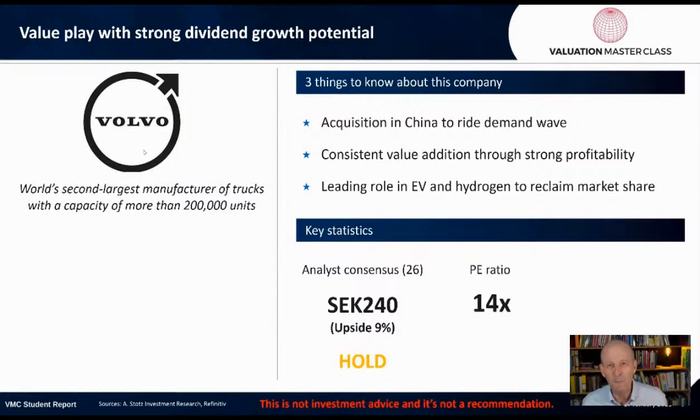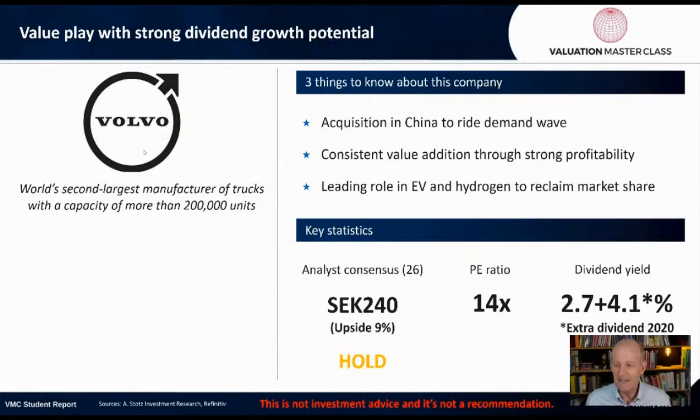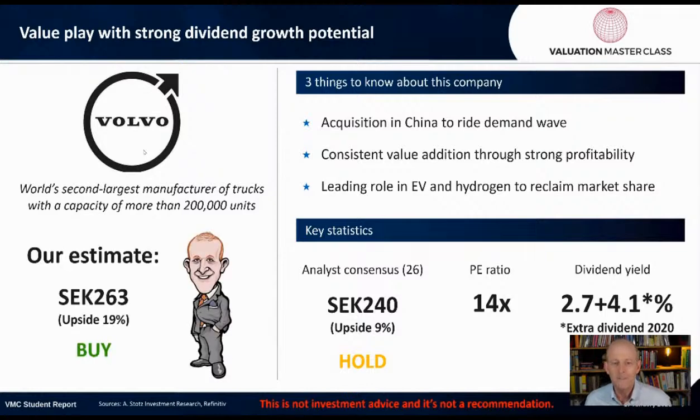The PE ratio is 14 times, and the dividend yield is between 2.7 and 4.1%. There was an extra dividend paid in 2020. So our estimate is 263 Swedish kroner, and that's a 19% upside.